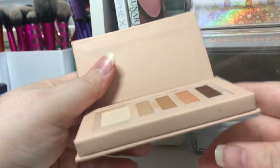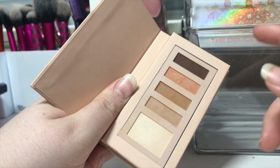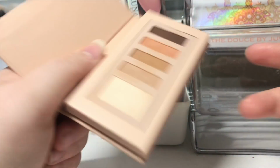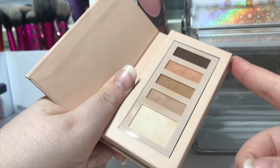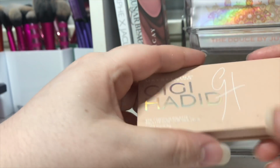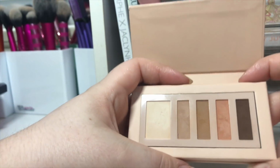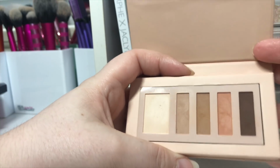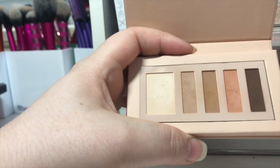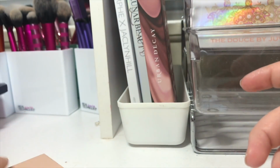Next, I have the Gigi Hadid little eye contour palette. I wanted this really bad for ages, and even after I purchased the Blood Sugar palette, the Luna Beauty palette, the Morphe palette, I still wanted this and I went and bought it, and I'm really happy I did. It is the tiniest palette I've ever seen. It fits in my hand. It would be perfect for traveling, perfect to sit in your bag, and perfect for just a super quick look in the mornings before work. You don't even have to think about it. Everything's here, and it's the perfect eye contour palette just to make your eyes look like they have a little bit of definition without looking like you're wearing any eyeshadow. So I definitely love this one.